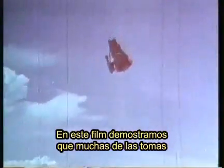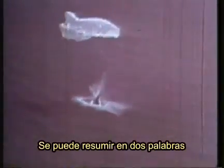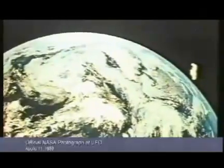In this film, we shall not only prove beyond all reasonable doubt that many of the official NASA images of lunar exploration are fake, but we shall also examine the motives for the biggest lie put before the world. Why did NASA repeatedly fake lunar images and photographs? Why did NASA stage lunar expeditions which did not happen? The answer will surprise you. It can be summarized in just two words: money and UFOs.